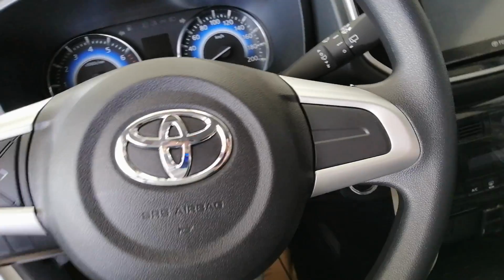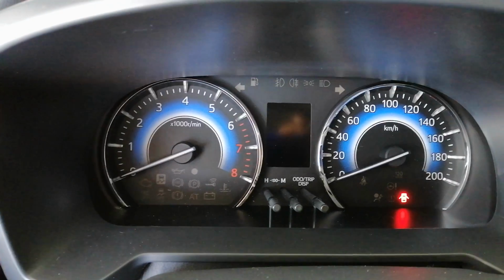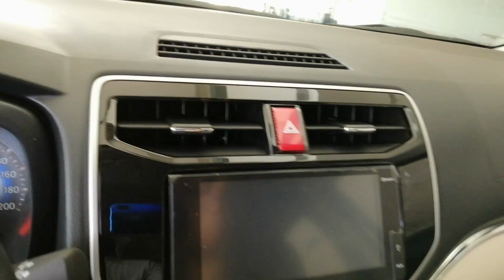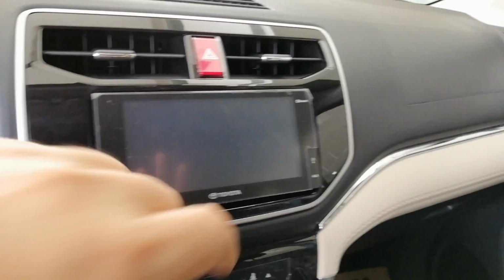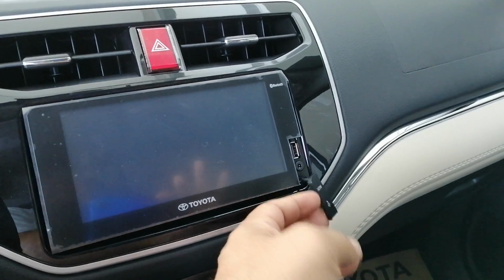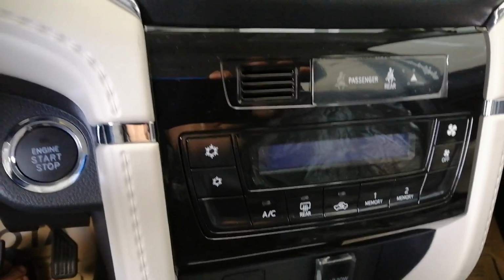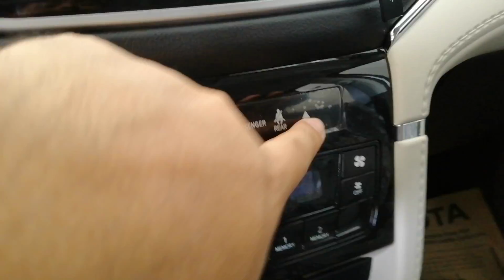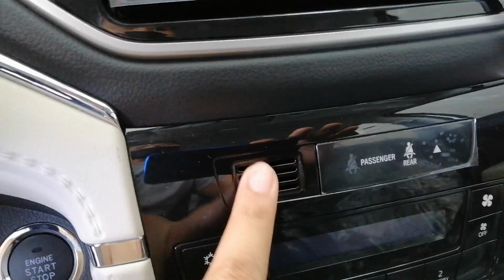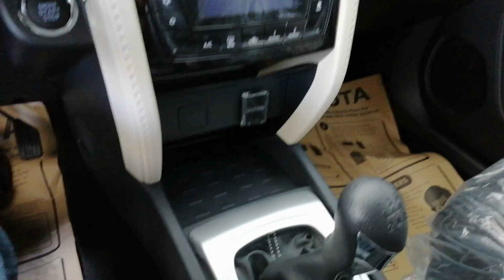Okay, let's look at the steering wheel. You got volume control. Here's what the gauge looks like. Here's what the infotainment looks like. It's got the auxiliary, so you could put the headphones jack in there, and the auxiliary, USB. Got the Toyota on it. And then you got digital air conditioning. Even has one for the rear. What is this? And outlets.